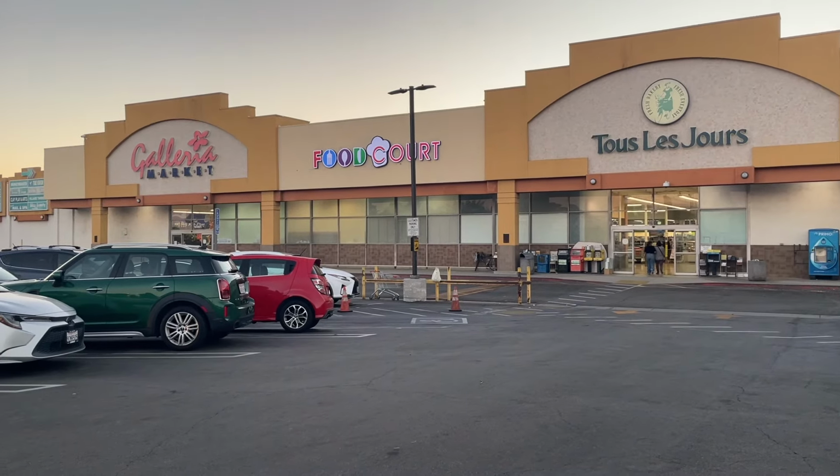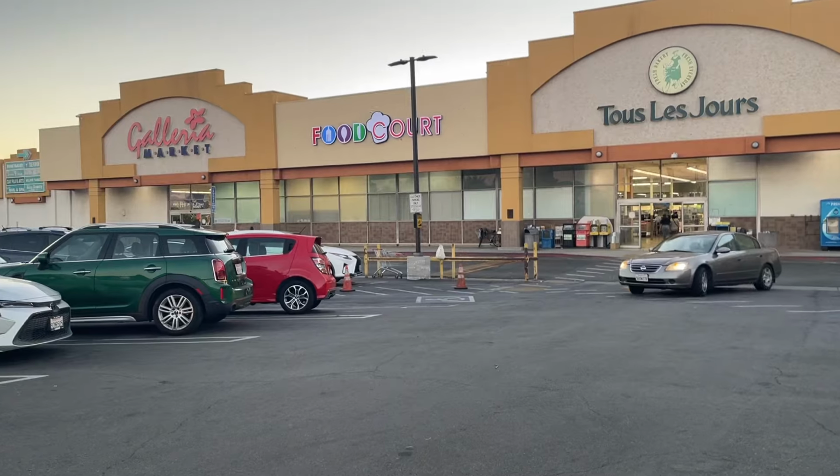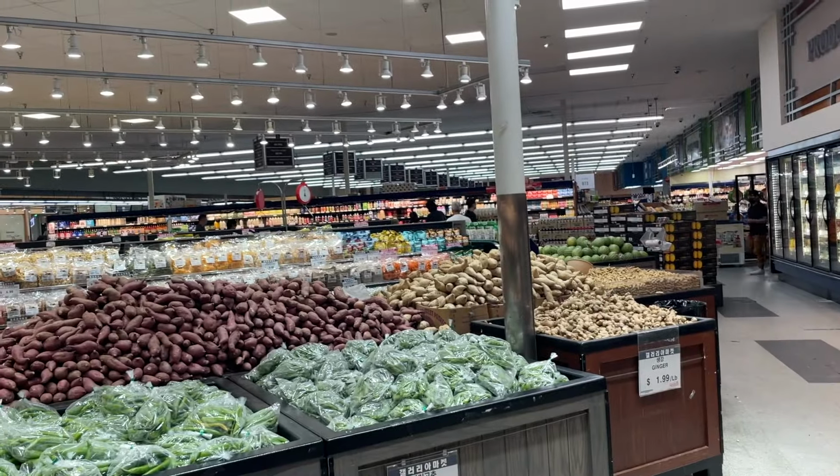The grocery shopping here at the Galleria Market. This is a Korean market. This is a huge Korean market.